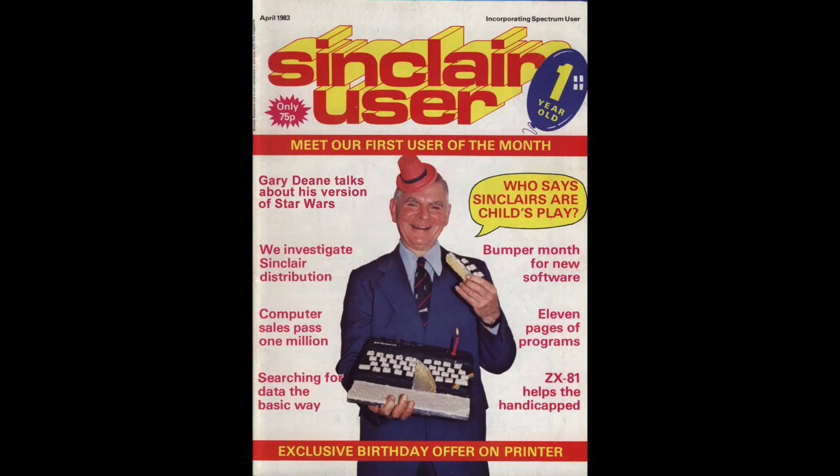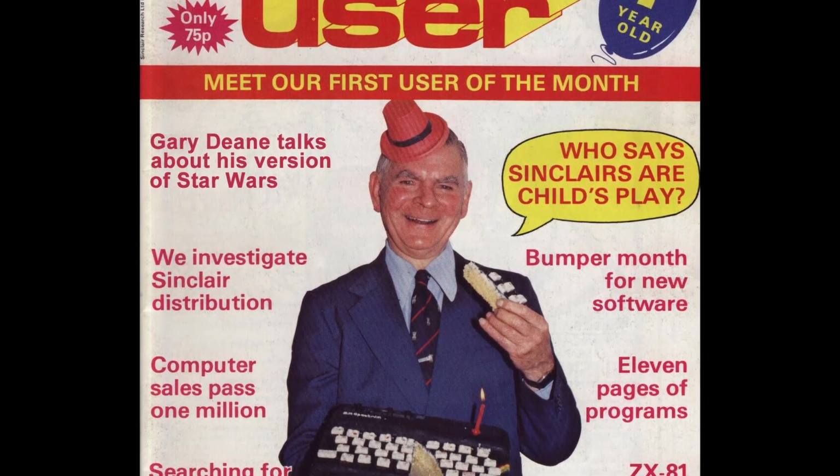Let's look at a listing. As I was a Spectrum owner back in the 1980s, the listing I'm using is from the 1983 April edition of Sinclair User.